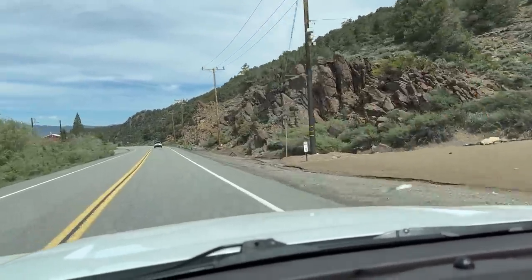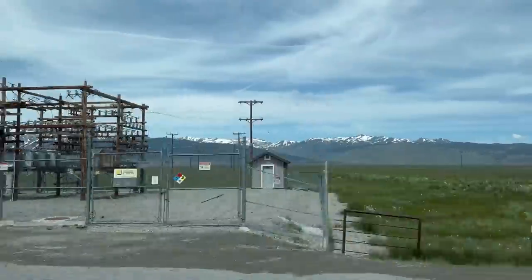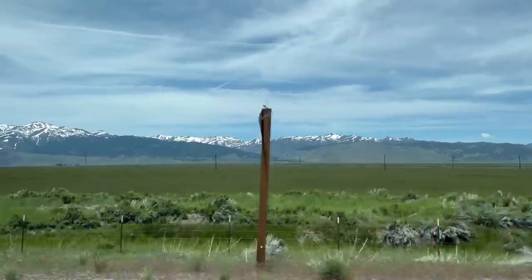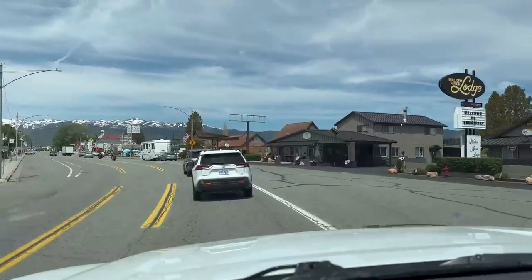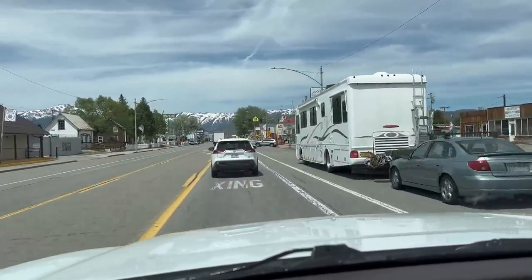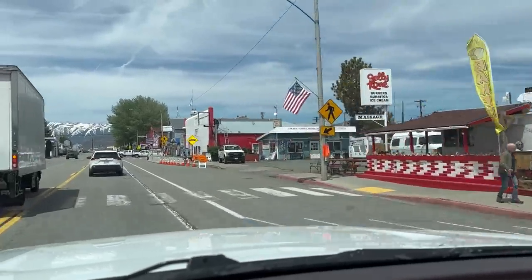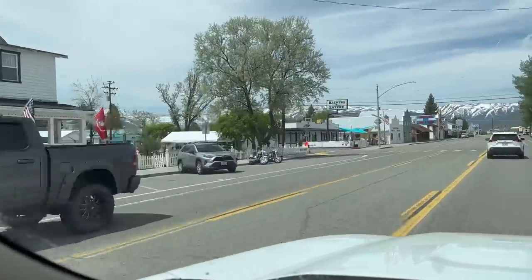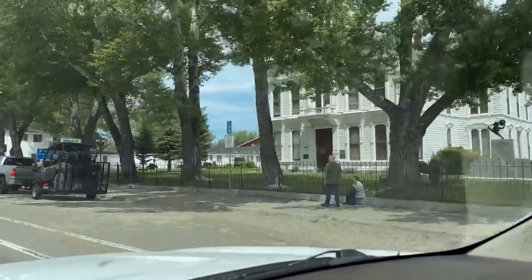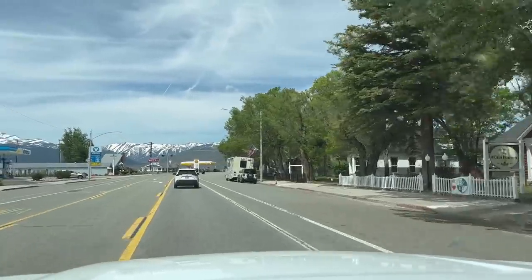Springs. That's some cattle country there. Let's look at that green grass. Bridgeport. There's the Bridgeport Inn. There's the old courthouse. Very historic little town. Really enjoy coming through here.